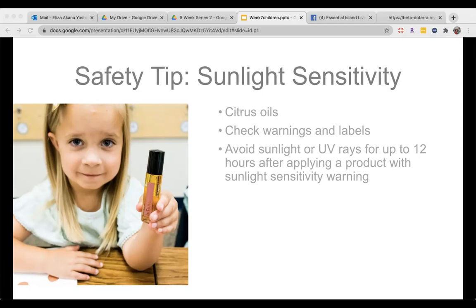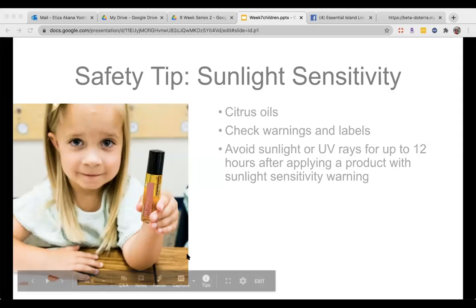I use citrus oils all the time for my natural perfume, and because I might be walking from my car to the office or whatever, that's not a prolonged amount of time. But today we went to the beach, so I'm going to avoid using any citrus oils topically and laying out in the direct sun. You just want to be cognizant that citrus oils can cause sun sensitivity. I've personally never seen or experienced it, but I'm just aware of it. So we tend to shy away from the use of citrus oils if we're going to be out in the sun for long periods of time.